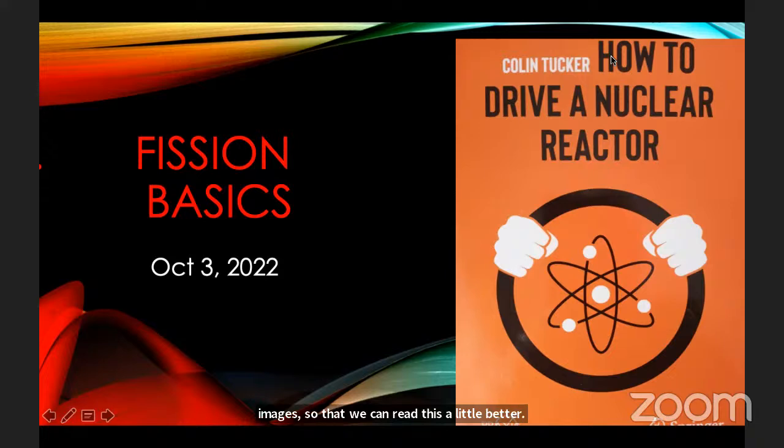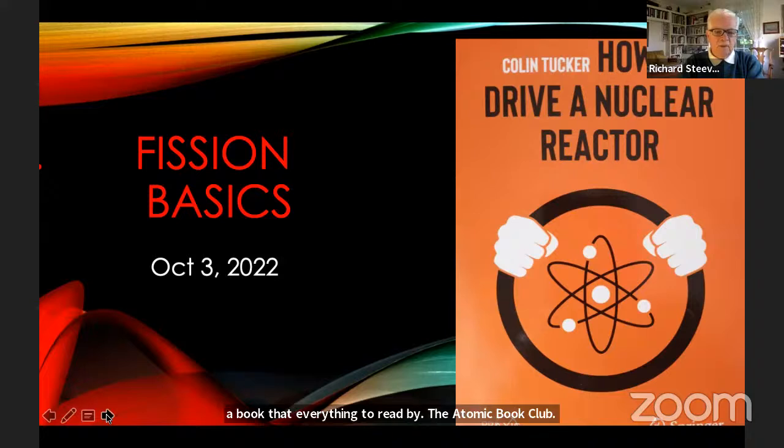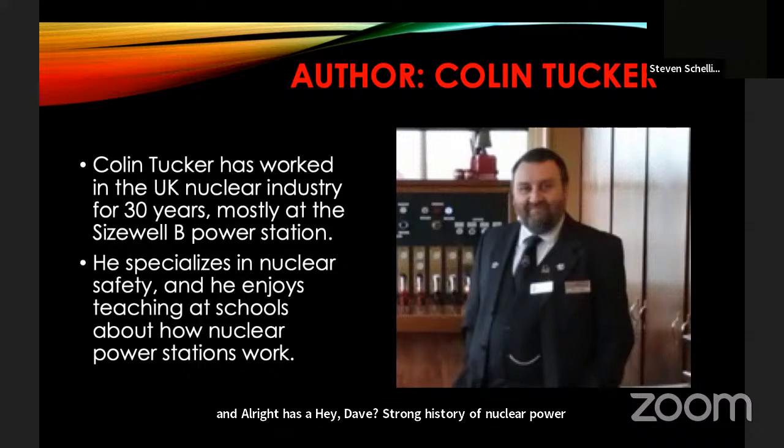So called How to Drive a Nuclear Reactor, written by Colin Tucker. And you can see his hands are on the wheel, and inside is that classical image of an atom. There's a book that I was encouraged to read by the Atomic Book Club. There is such a book club, and we had an opportunity to meet on Zoom with the author, and he looks just like this, although he was a little more informal the day we met him online. Colin Tucker has worked in the UK nuclear industry for 30 years, mostly at the Sizewell B power station. This is on the east coast of England on the North Sea, and has quite a strong history of nuclear power. And he specializes in nuclear safety, enjoys teaching at schools about how nuclear power stations work.